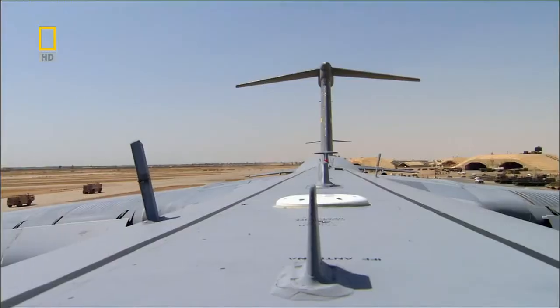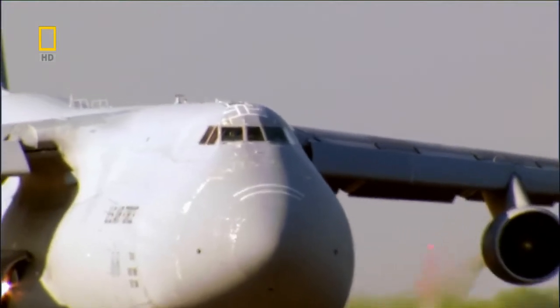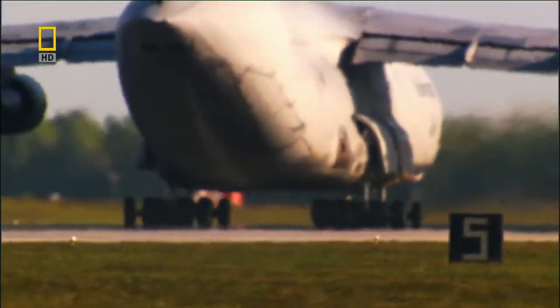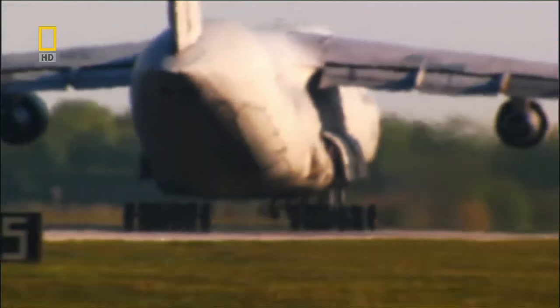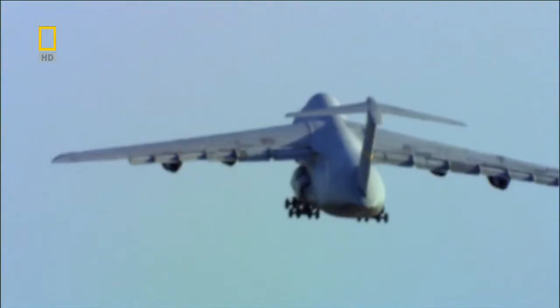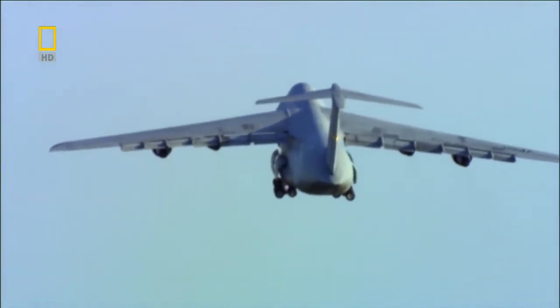The pilots set their sights on the horizon and a safer airspace. The 4 powerful engines let out a roar. The C-5 sprints forward with 76,000 kilograms of thrust. She's airborne. The mega plane heads east, her mission close to its finish.